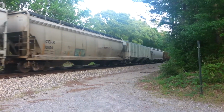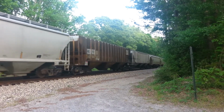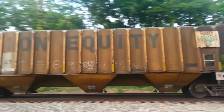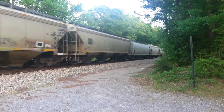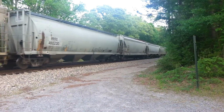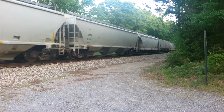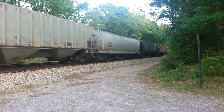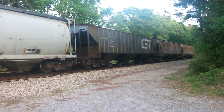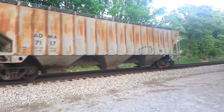I see patch. Long grain train. You can tell it's starting to pick up speed. Those little white ponies getting some momentum now. GT hopper. That's it.